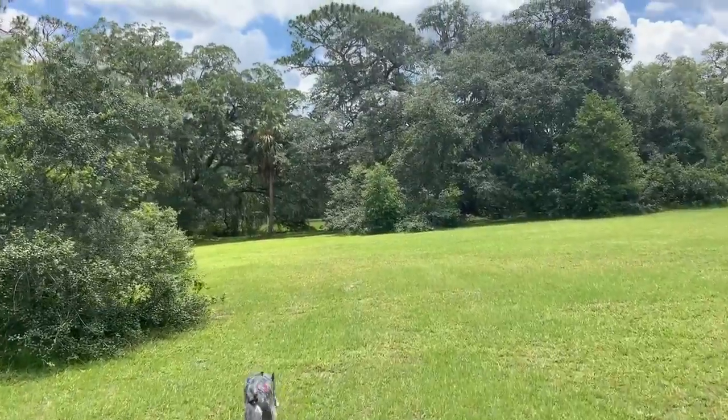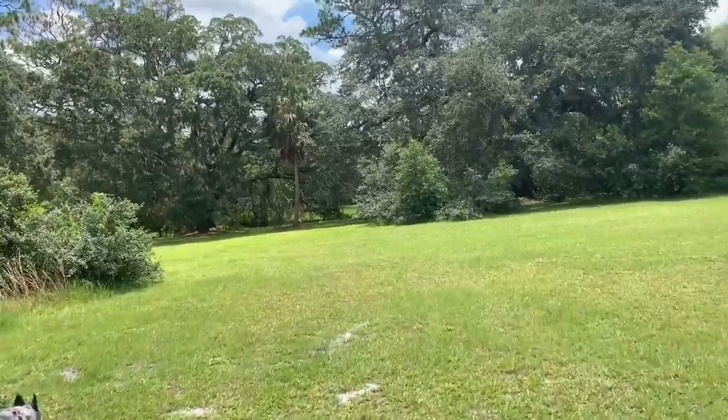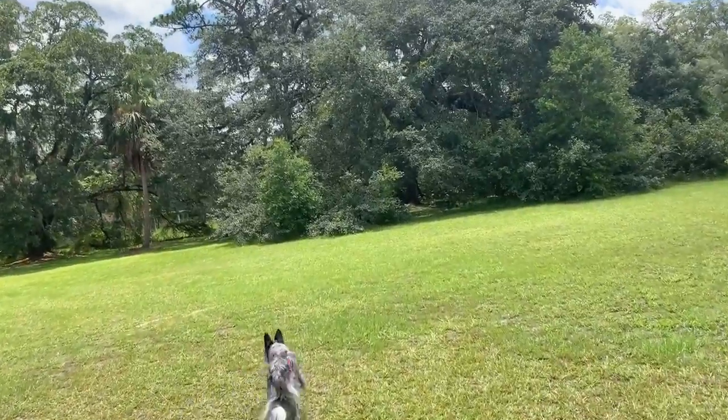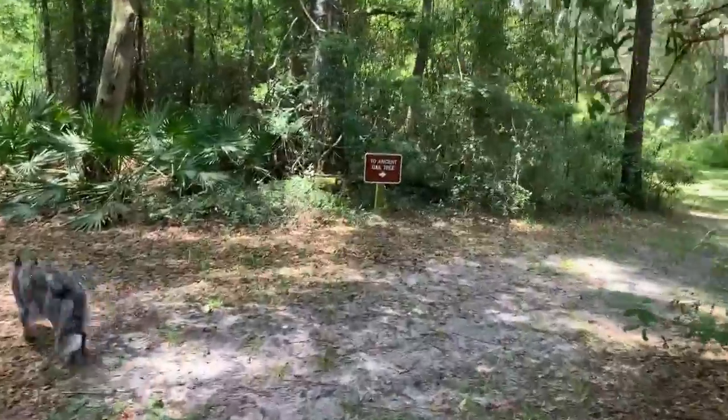Ozzy's ready to make it back to the truck and get some cold water. Not much longer, buddy. Probably half a mile. Come on, buddy.